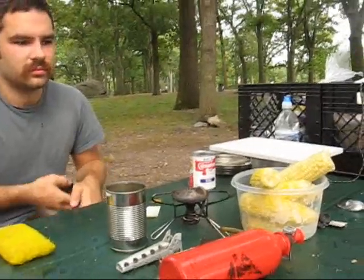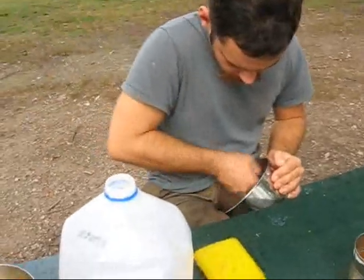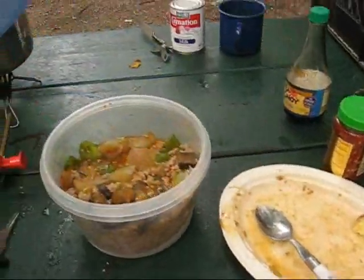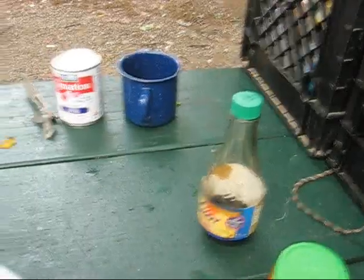So, we have now cooked some corn, too. And Tom's cleaning the dishes with the sock. And ladies and gentlemen, we have finished curry meal. How was the food, Tom? The eggplant was a little overdone. Needs salt. I'm more of a fan of Italian food.